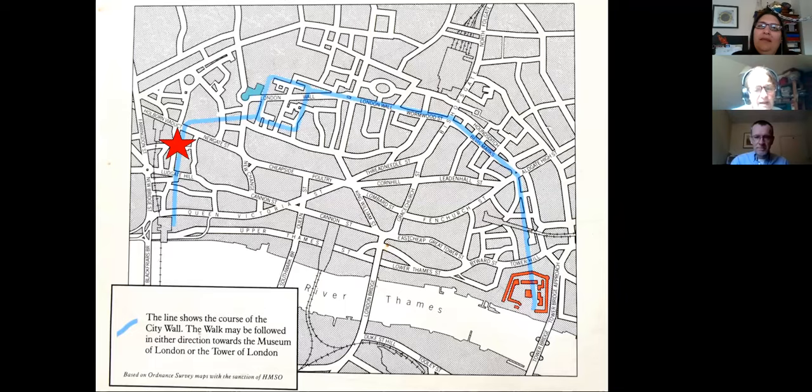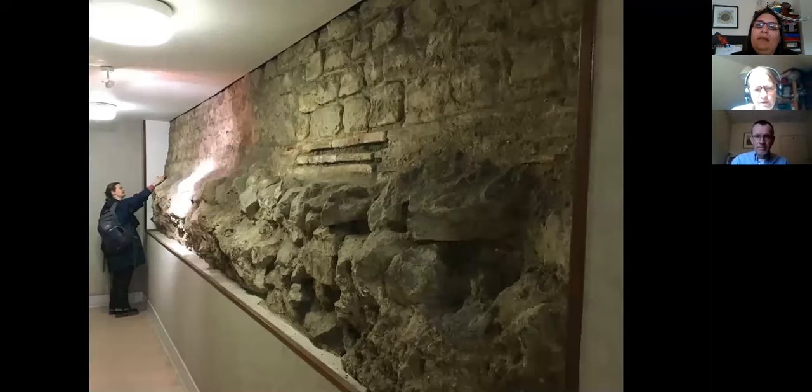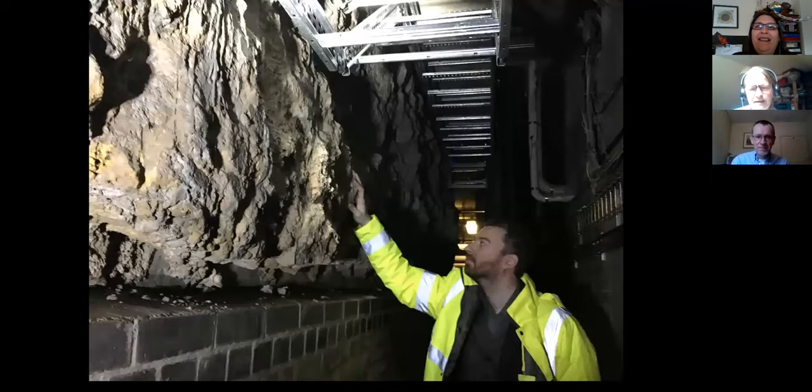So really, practically nothing survives on this last stretch heading down from the Arrow down towards the Thames. Again, we've got some photographs of what was destroyed at Newgate Street. And then we have this very, very odd stretch in the basement of the Old Bailey. I practically had to give a blood sample to get into the basement of the Old Bailey, because obviously it's a court and so it's very secure. But we do have a little bit surviving. So that's me patting it from one side, and that's my colleague Ian patting it from the boiler room side.